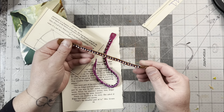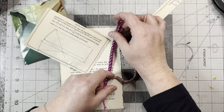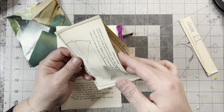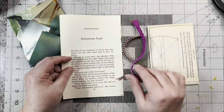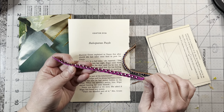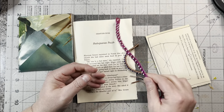Goodness. Okay, these look like little bracelets. And I am already stumped. I'm still a little shaky from thinking it was a critter that she tucked up in there. But anyways, I've got a little pocket. Throw that away. So this is what we're working with. These are cool. They're very tight though.